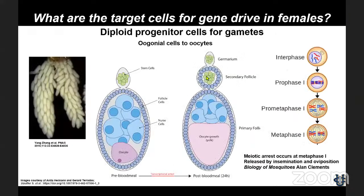When we ask the same sort of question about female lineages, the thing about the female is that meiosis starts and then is arrested around metaphase 1. And the release from metaphase 1 comes after insemination and oviposition. So there's a long period when these diploid chromosomes are next to one another. And so what we're looking for is expression of the Cas9 guide RNA complexes, both in follicle cells and the developing oocyte where this will occur.